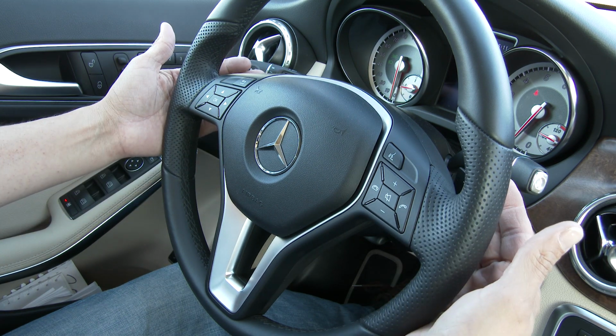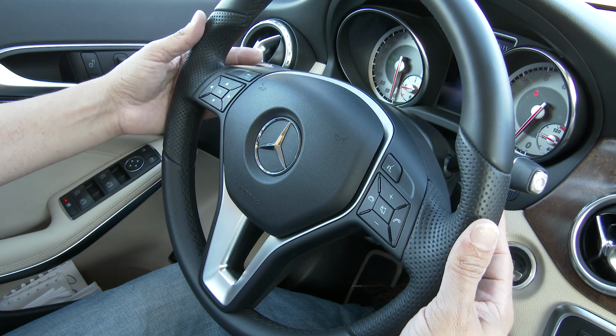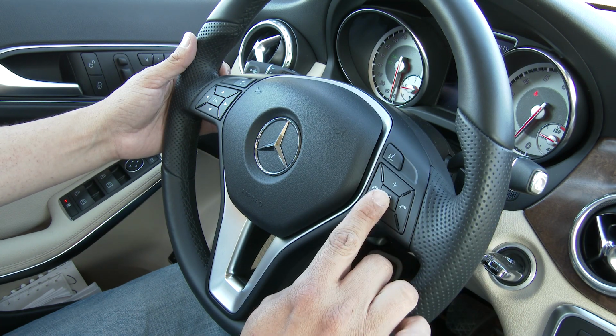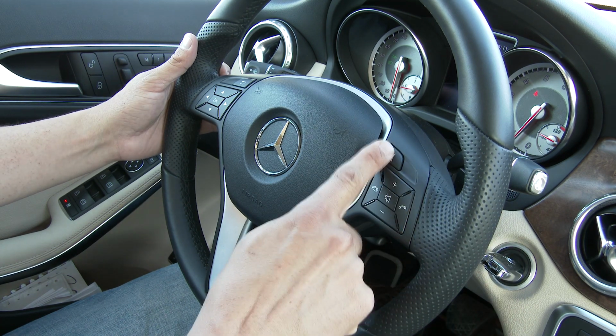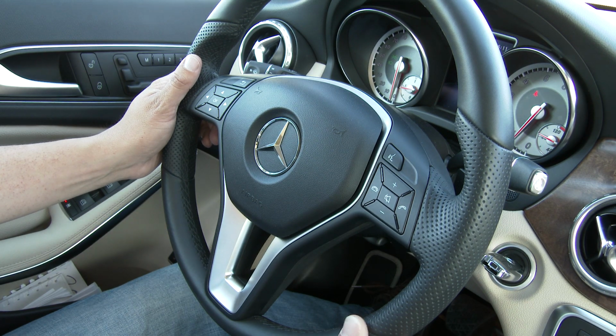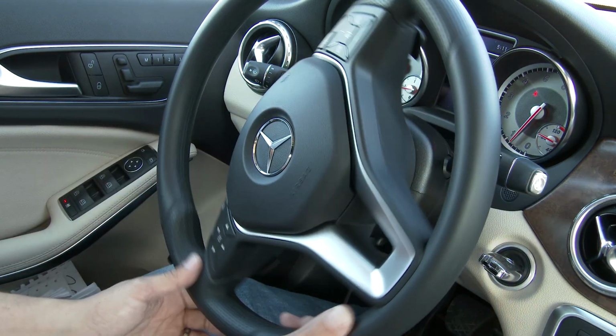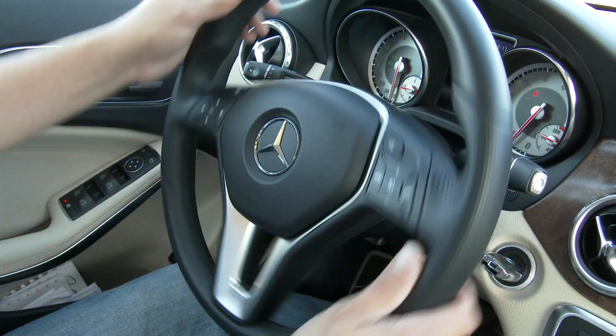We also have shift paddles on the back of the steering wheel, up on the right and down on the left. We have dedicated phone hang-up and pickup buttons, mute, volume up-down, and a voice command button that does nothing in our particular model. We also have this perforated grip section on the steering wheel right over there, and you can see that it is a round 3-spoke design.